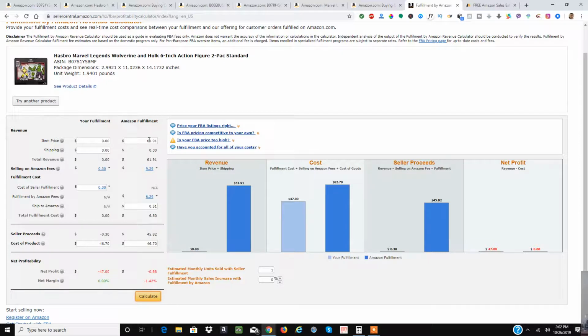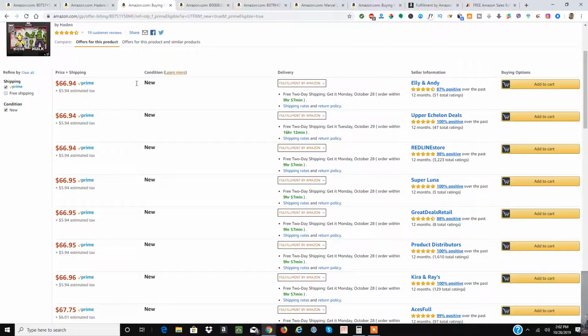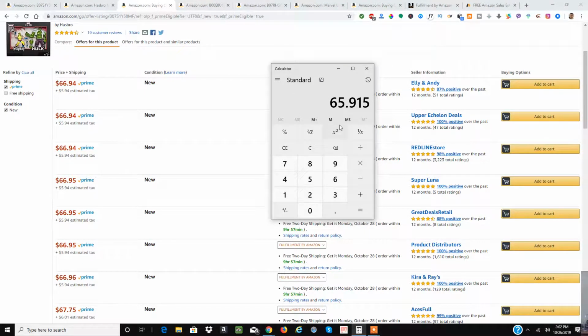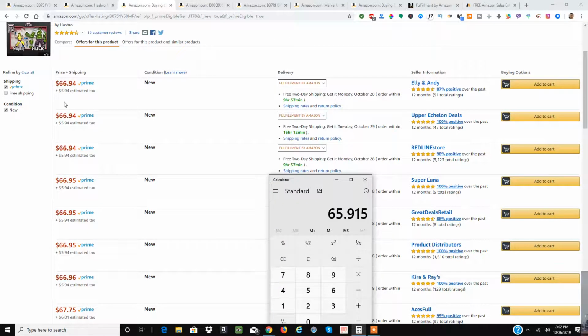I'm sure if I sell it for more, I'd make some profit, but since there are others selling this product for like $66.94, and I can only raise it between 2 and 3%, I can only sell it as high as $65.91. Now, of course, if these guys run out, I can increase the price.